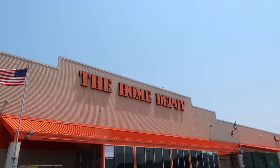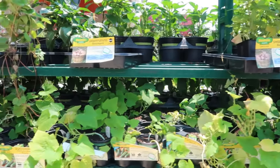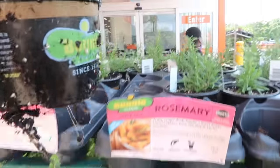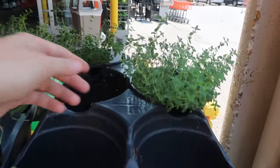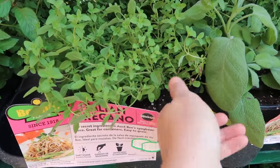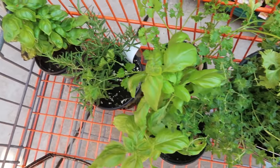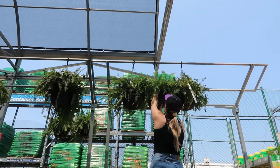My favorite part of this, the plants. My plan is to grab a bunch of herbs that can offer some greenery to the space and be great for cooking. I'm also picking up some larger green plants to make the space super lush.